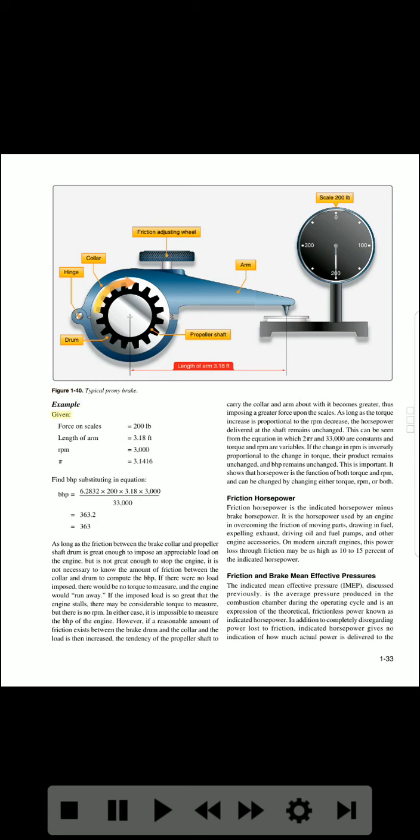Example. Given: force on scales equals 200 pounds, length of arm equals 3.18 foot, RPM equals 3,000, pi equals 3.1416. Find bhp by substituting in the equation. bhp equals 6.2832 times 200 times 3.18 times 3,000, over 33,000, equals 363.2, or about 363.